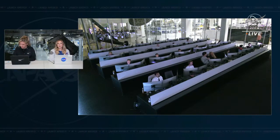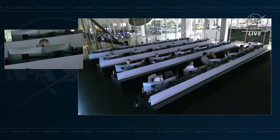I want to just thank the Space Station program and all of our international partners for the incredible training and on-orbit support. It's been an incredible 6 months, and we're looking forward to getting home to our families. Thanks so much.